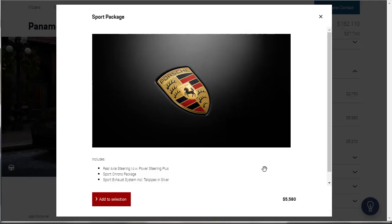That's funny. Here's the sport package. We're looking at the details of the sport package. We pop for the sport exhaust system. We have the Sport Chrono package. The only thing that we would have gotten additionally by getting the sport package is the rear axle steering. And I know that the rear axle steering is super, super cool. I'm just not really on that bandwagon yet. Oh, is there anything else? No, that's it. But we're not going to get the sport package.